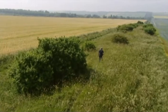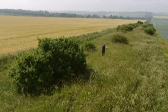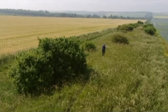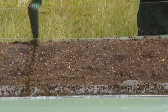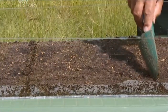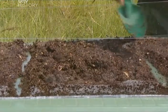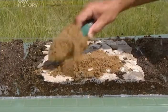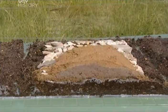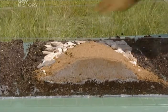Now, I'd like to show you the construction of this road, but unfortunately it's a listed monument, so I can't dig it up, and I'm going to have to make my own. First, they'd dig ditches on either side of the road to act as drains. The foundations were often made from huge flat boulders. And onto these, the Agger was built, a bank of gravel, chalk or sand, packed in thin layers to as high as 2 metres.